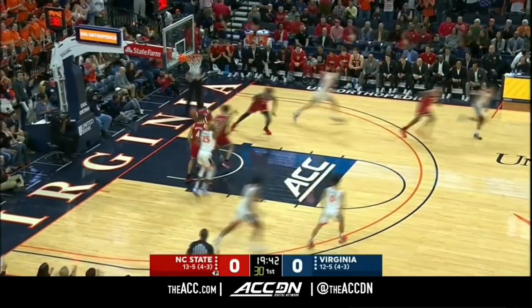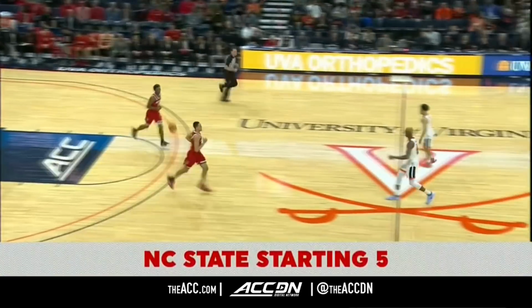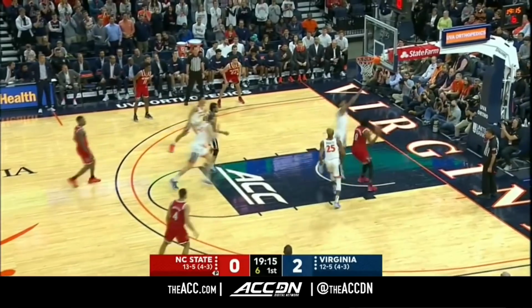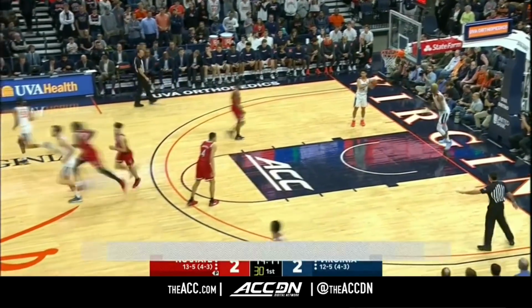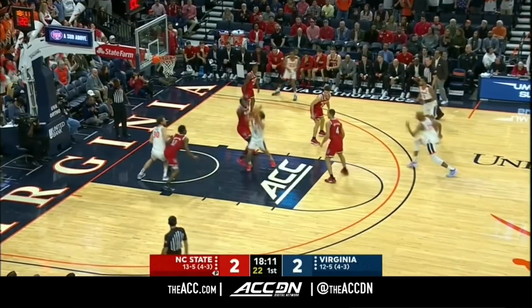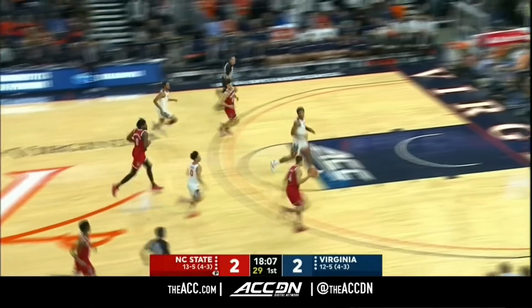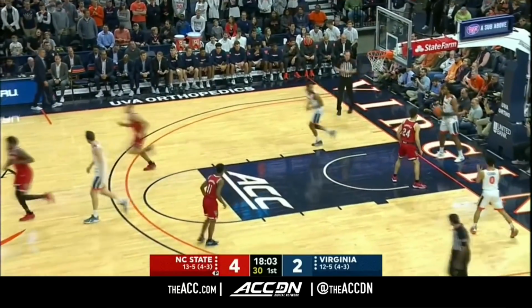And the baseline it goes, and there's Jay Huff, a 7'1" redshirt junior. State team, Markel Johnson, their point guard, excellent out of ball screens. Good pass by Bryce, and Funderburk the finish. DJ Funderburk's been their best player of late. Hard to get them that open, and Helms was wide open there, just couldn't get it to go. Clark's shot swatted by Funderburk, and at the other end, it's Helms laying it in.